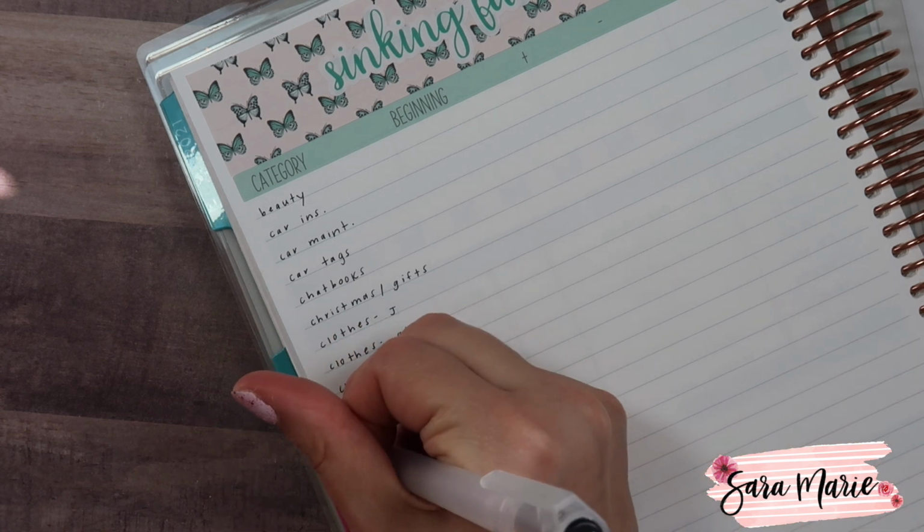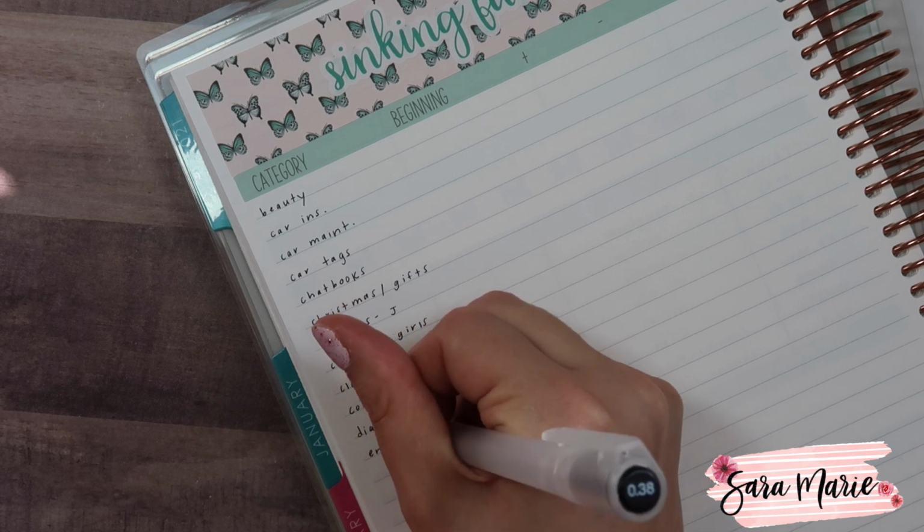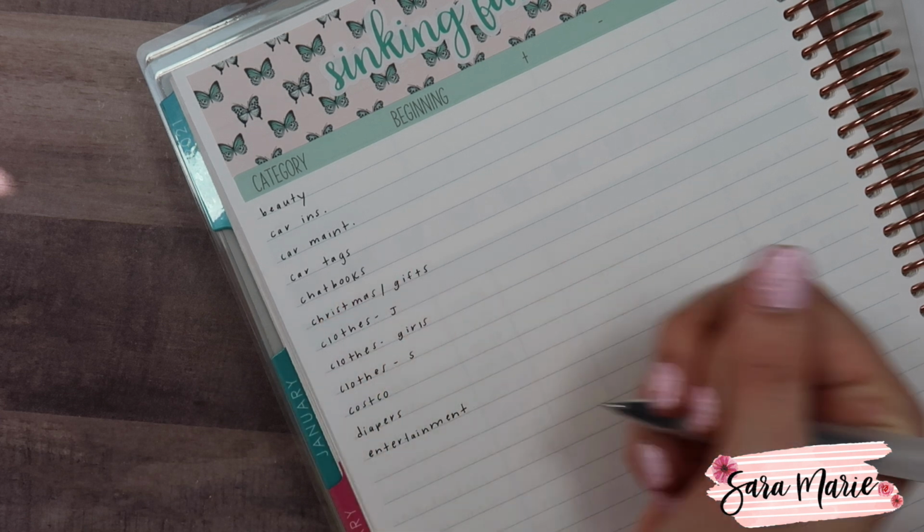Next is going to be entertainment. So this is really for going to the movies, going ice skating, going skiing, anything like that.